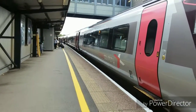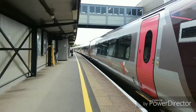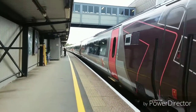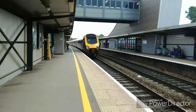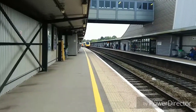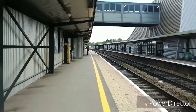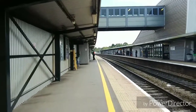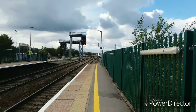So 220.034 and 220.020 to Berwick-upon-Tweed from Plymouth. Right, now heading off, 220.034 and 220.020. And they're heading off to Berwick-upon-Tweed, starting at Plymouth. It's a delayed 13:39 departure, and let me just check. Departing out about 12 minutes late. Cheltenham Spa, its next stop, is delayed by approximately 13 minutes.